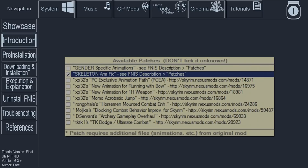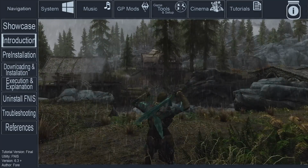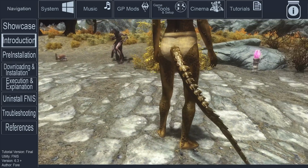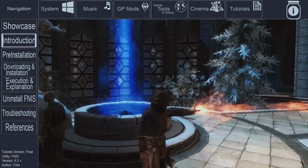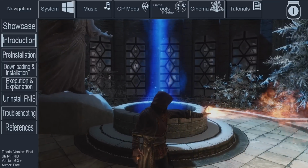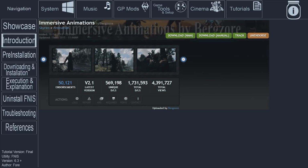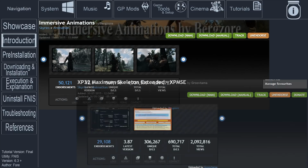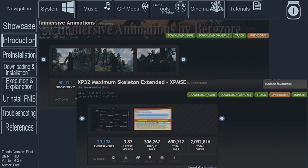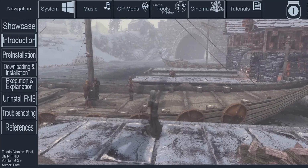seamlessly throughout your playthrough. Beyond some basic and some not so basic character animations, NPCs can benefit from this tool, and there are additional FNIS packages that allow you to utilize different magic animations as well as to allow for different creature and animal animations. FNIS is both the foundation and the finalization of some of the greatest and most widely used animation mods in existence. It even allows for gender-specific animation.